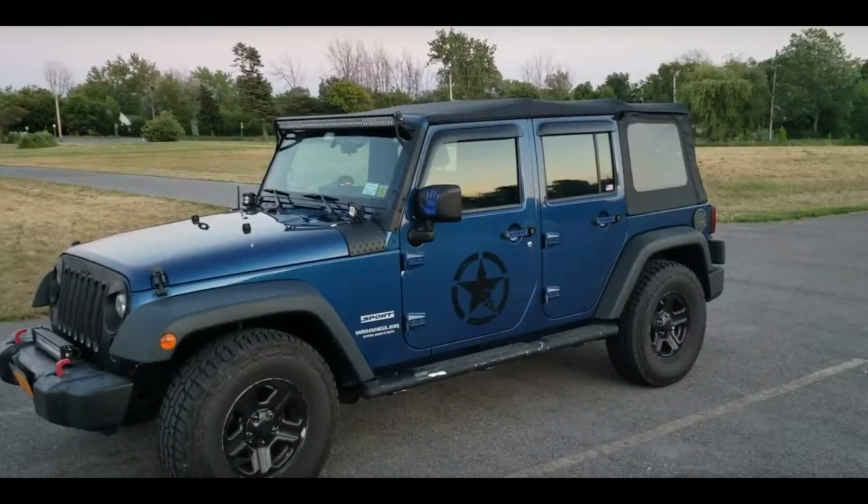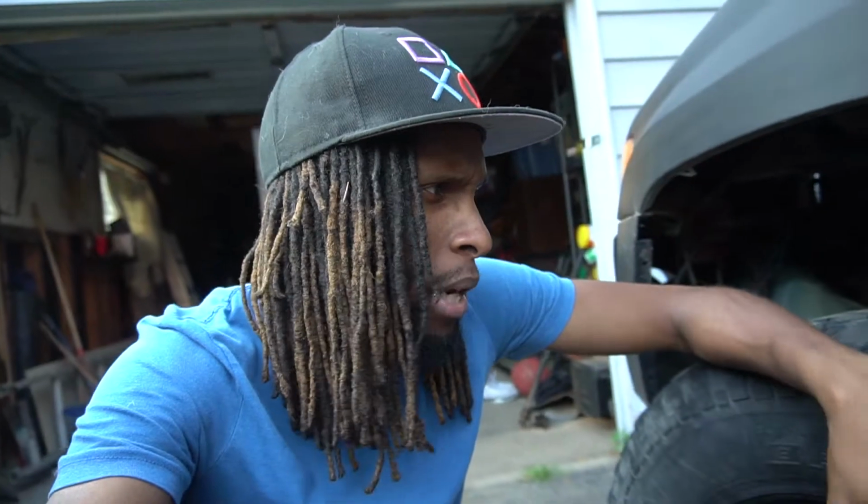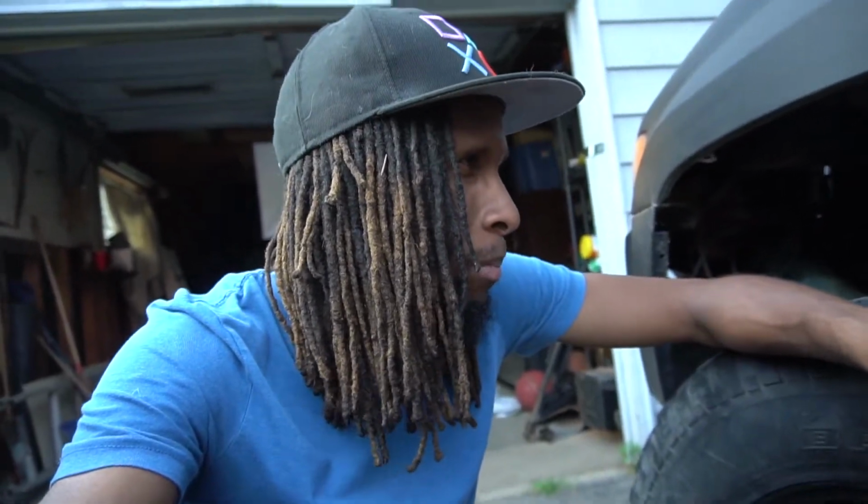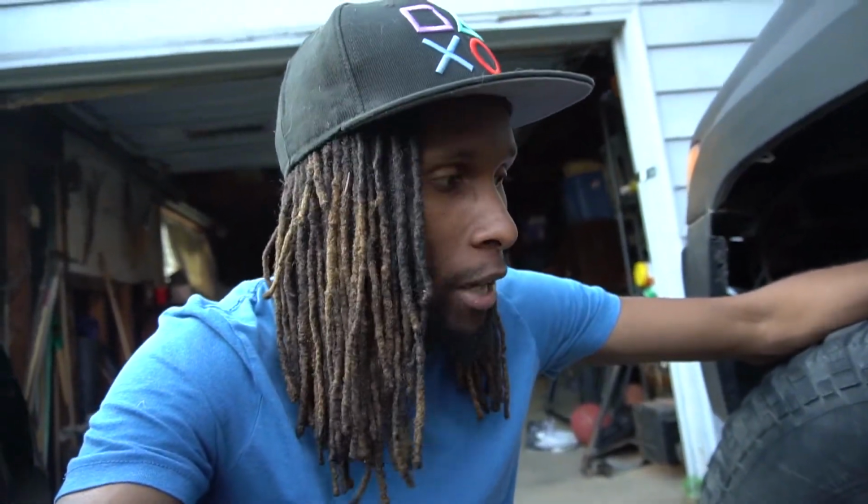I had a Jeep Wrangler before this, and it drives pretty much the same. With the Jeep Wrangler, I just had bigger tires, and that lifted it up slightly. But this drives actually a little bit better. I don't know. It's okay. It's not the most comfortable thing. Obviously, it's big wheels and big tires and a lift kit, so it's not going to drive like a stock vehicle, but it drives okay.